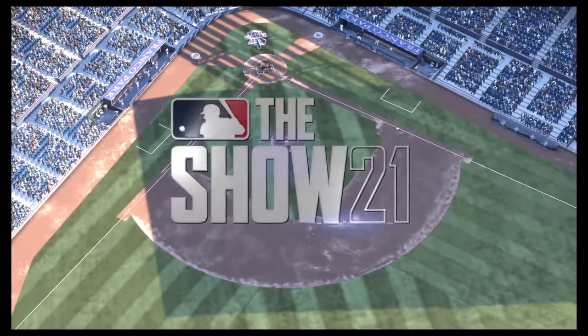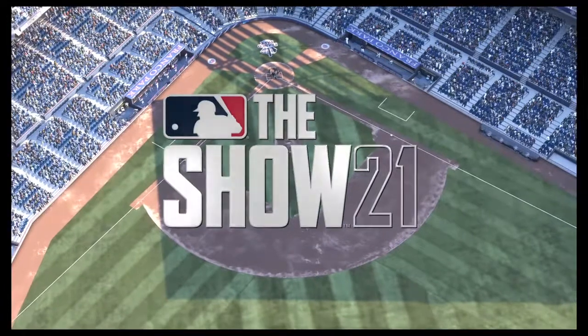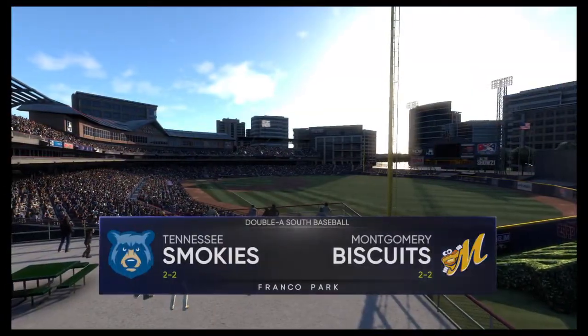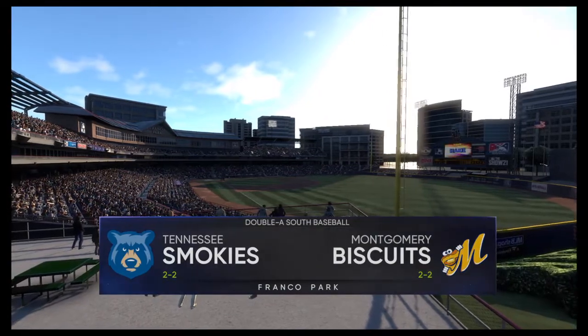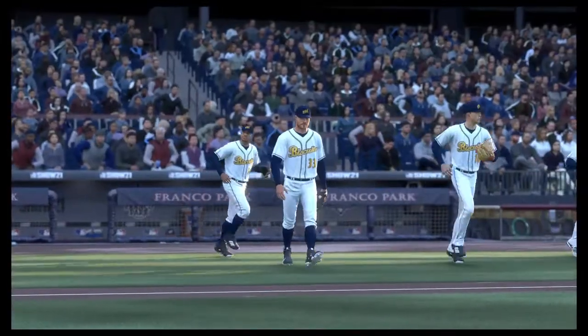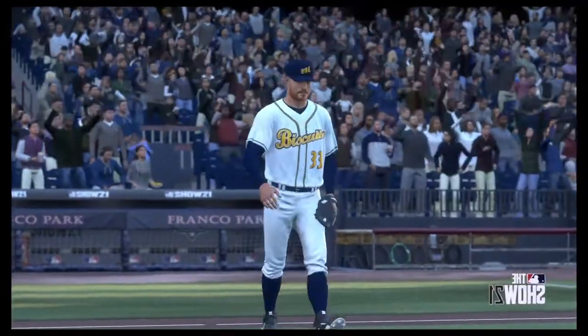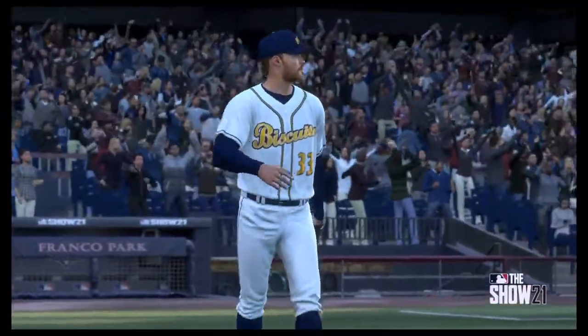Minor League Baseball is live and on the air on the show. Tonight, Game 2 of this 3-game weekend series between the Tennessee Smokies and the Montgomery Biscuits. We've got baseball on the show, and it's coming up next. Your Montgomery Biscuits.